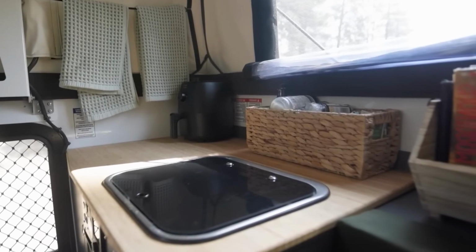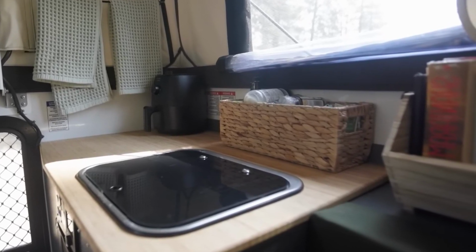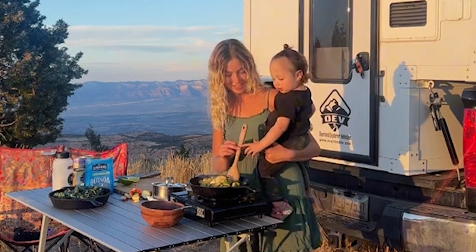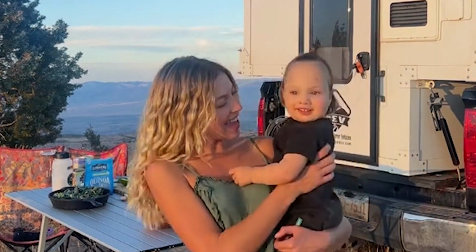Inside the camper, the first thing that catches your eye is the kitchen with a bamboo countertop. A built-in sink with hot water is hidden under a lid. All dishes are conveniently placed under the sink. Rachel has 2 stoves for cooking, a butane one for camping, and a propane one for outdoor cooking.